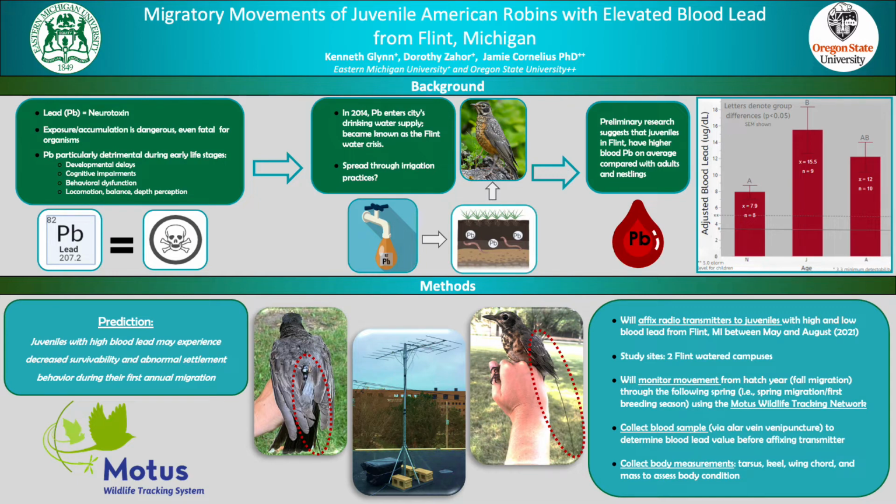So if juveniles are facing a higher exposure risk, this could impact their ability to effectively learn essential survival skills due to the neurotoxic effects of lead and its disproportionate impact on developing young. One such really important survival skill is migration. Things like responding to cues that trigger migratory behavior, settlement behaviors, migration pathway recognition, etc.